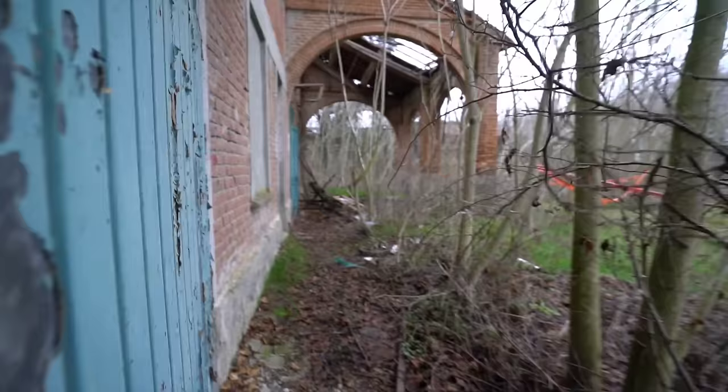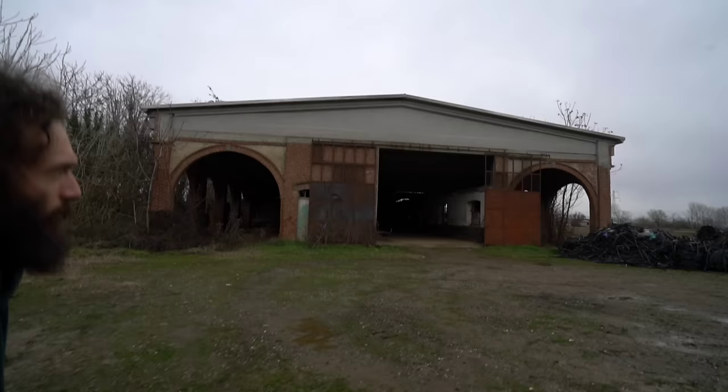Should we look in that end door? I think it's going to be the same result though. Yeah, it's basically done for. I can't even open that door. Yeah, let's get out of it. If he had some sort of garage business sort of thing.